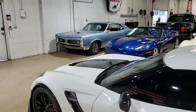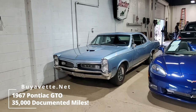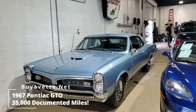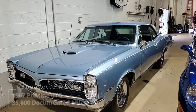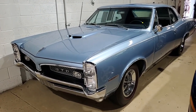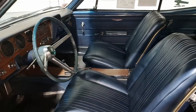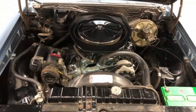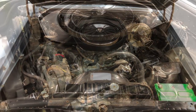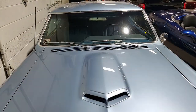Well, here's a 1967 Pontiac GTO that will bring back memories. I'm going to grab a hold of the door handle of this car, and you're going to have flashbacks to your youth, that's for sure. This is a beautiful code correct Montreux blue car on the exterior, code correct blue bucket seat interior, and under the hood, well, you'll find a 400 cubic inch V8 engine with automatic transmission.